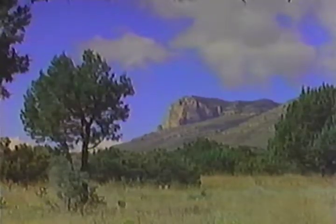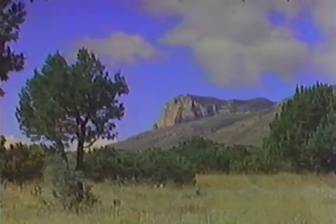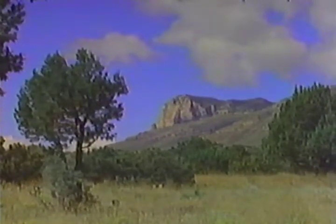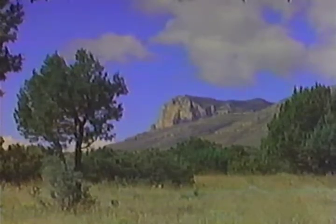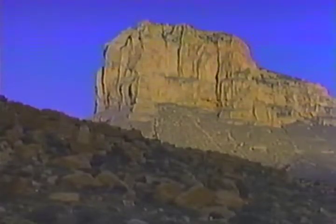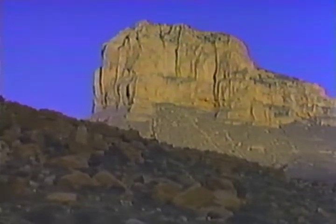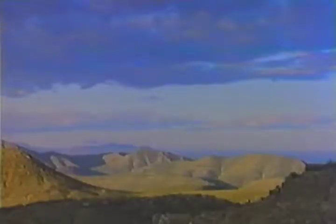Southwest of Carlsbad Caverns, across the Texas border, is Guadalupe Mountains National Park. The seemingly endless flat plains of western Texas are abruptly broken by giant rocky cliffs. This is the mighty face of the towering Guadalupe Mountains, the very same giant reef in which Carlsbad Caverns formed.